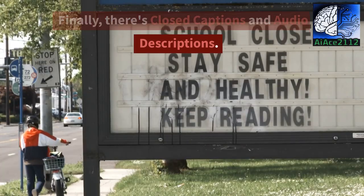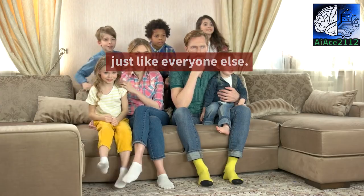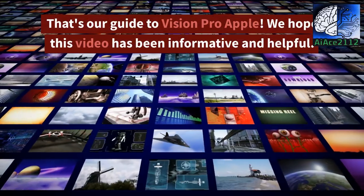Finally, there's closed captions and audio descriptions. These allow people with hearing impairments to enjoy movies and TV shows just like everyone else. With Vision Pro Apple, you can have a fully accessible experience. That's our guide to Vision Pro Apple.